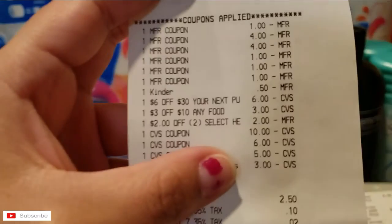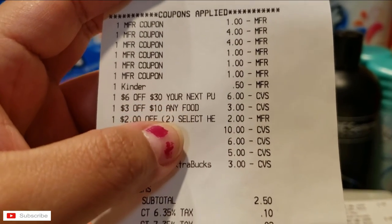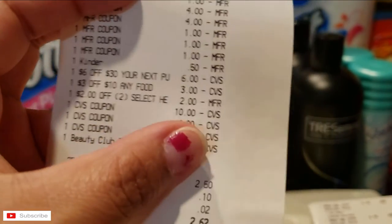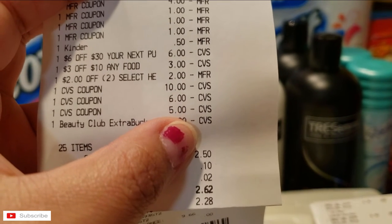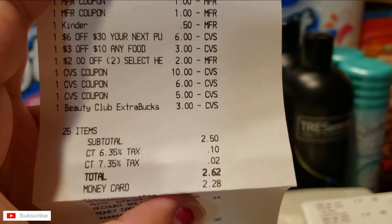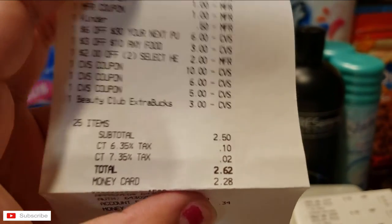Come on, why is it not focusing? I hate that. Okay, and then it goes to 6 off your $30 purchase, 3 off 10 for the food, the 2 off 2 for the Hershey, and then extra care bucks. This is the 6 that she went and printed. And then extra care bucks from last week. And then the beauty rewards. Extra care bucks, making it $2.50. And as you can see, money card again. Didn't pay nothing out of pocket.